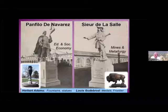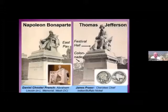And then Panfilo de Narvaez and Sieur de la Salle, with the Herbert Adams and Louis Gutebrand, who had their own sculptures that they did. And down at the bottom of the approaches were two large statues, Napoleon and Jefferson. Fittingly enough, one sold the Louisiana Purchase territory, the other one bought it.